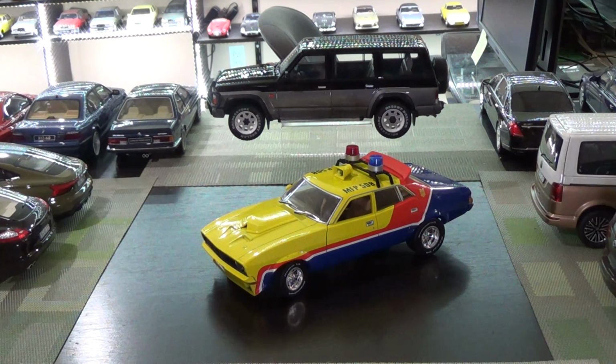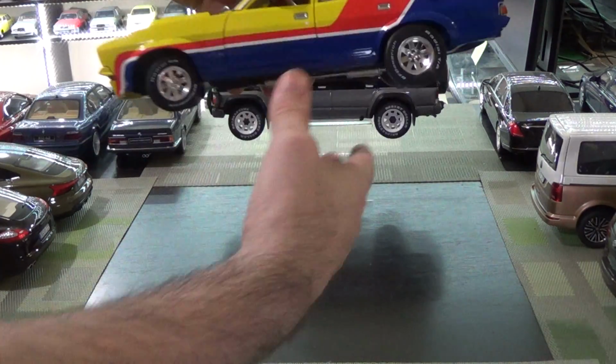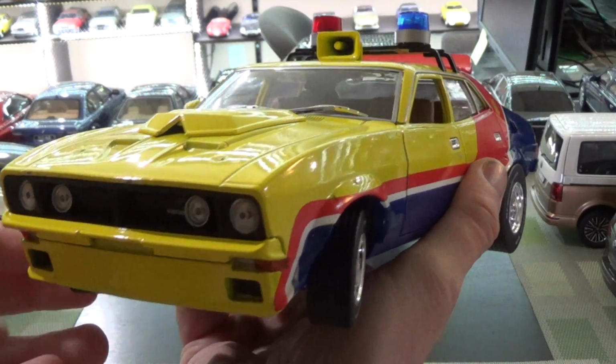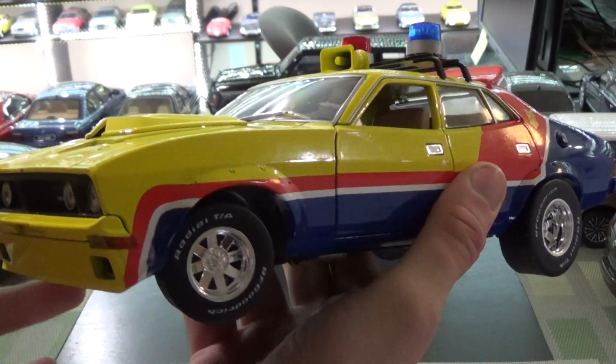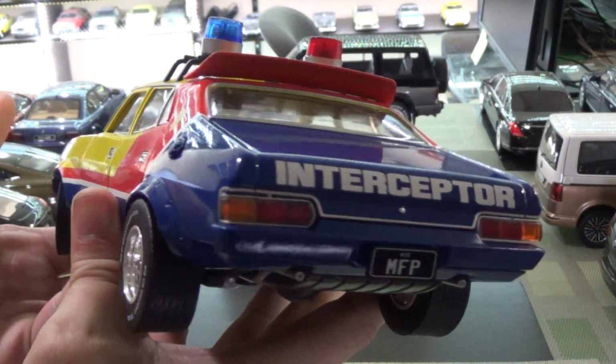Hey everyone, got a couple new models in the collection this week. First up is the Ford Falcon from the movie Mad Max. One of my favorite collections within my collection is the movie collection, and I do have the Mad Max Hero car, so obviously I needed this Falcon.